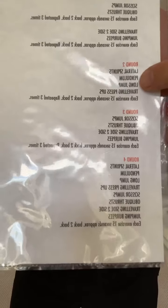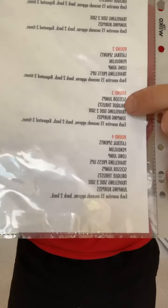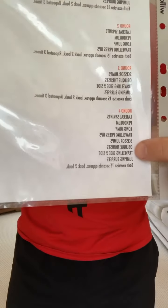Okay, all good. Round 2 is the first 4 exercises all back to back, so we've got like a little mini finisher there. That gets repeated 3 times. Then you've got the same in round 3, the next 4 exercises, repeated 3 times, and then you've got all of them back to back. So it's very high volume in such a short space of time, hence why it's called sizzle, and we're all gonna be absolutely wrecked by the end of this.